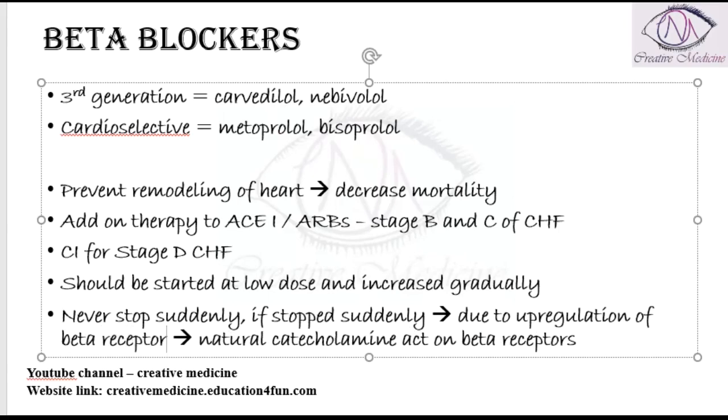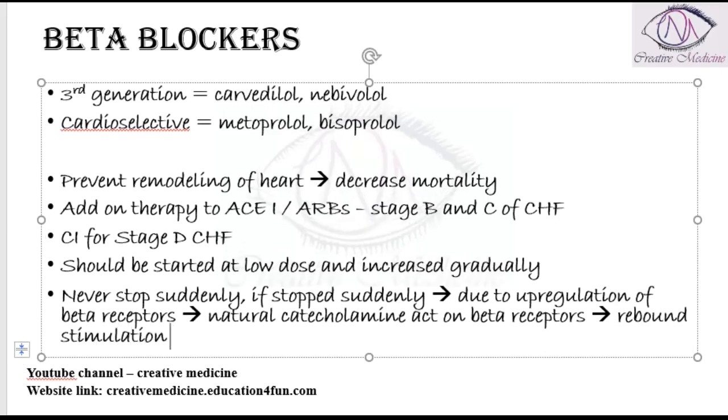First the beta receptors are blocked, because you are giving beta blockers. The body senses that the beta receptors are blocked and that it requires beta receptors for normal activities, so it starts producing extra beta receptors, that is upregulation of beta receptors. Now you have suddenly stopped the beta blockers, and the natural catecholamines present in our body will act on all the beta receptors, even the extra beta receptors. It will result in rebound hypertension, or rebound stimulation of beta receptors, resulting in side effects.